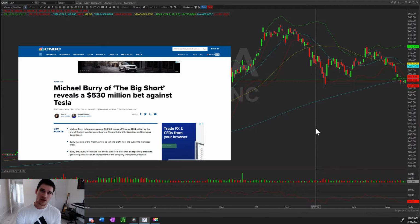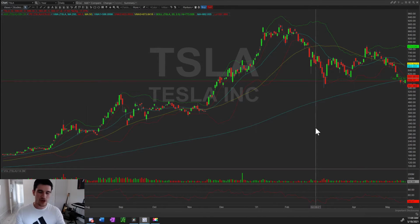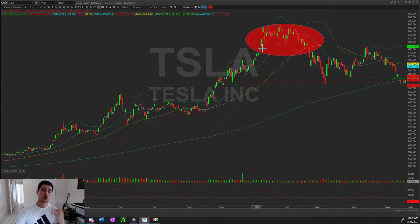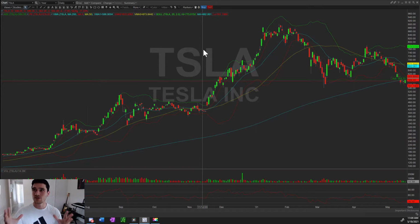Now, obviously, we learned after the fact because it was reported on his quarterly report. So somewhere in this time frame, Michael Burry made a big bet shorting against Tesla, and we just have to assume that he is killing it with that position. So he got it right, man. If you don't know who Michael Burry is, look him up. Extremely famous for shorting the housing bubble back in the day.